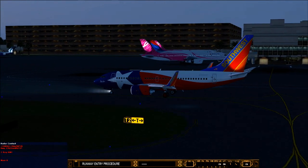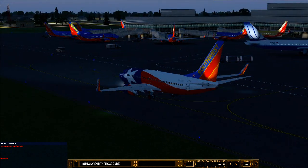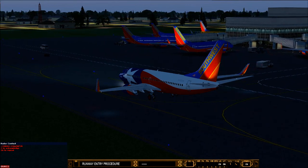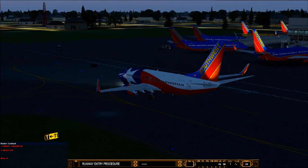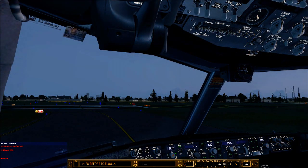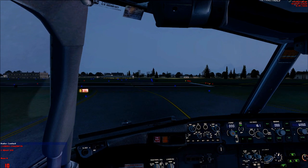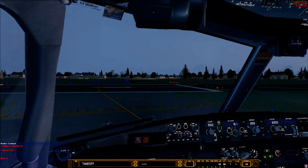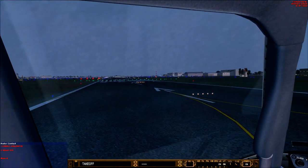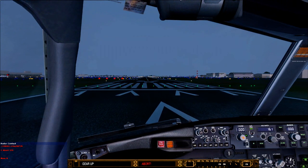Southwest 1274, monitor tower 119.3. Taxi into position and hold. Runway 27 right, roger, Southwest 1274. Runway entry procedure, please. Check. Ready to go. Takeoff. Check.